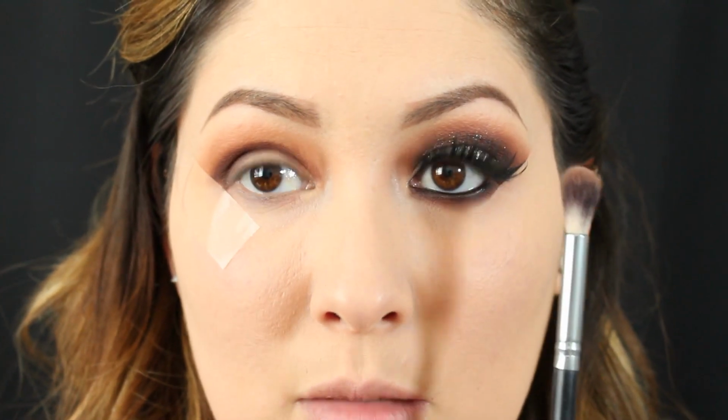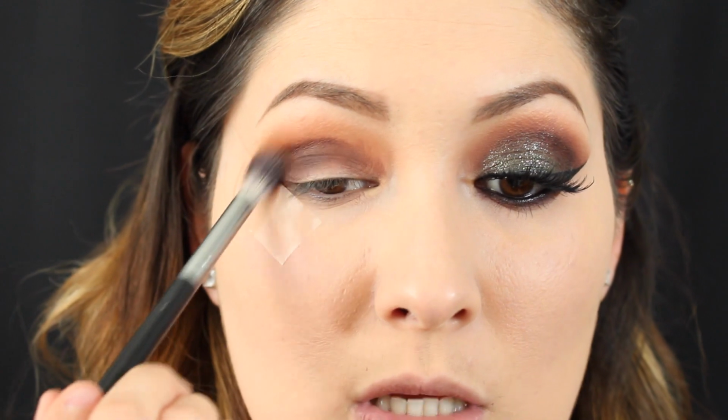Use a different blending brush from the one you just used, because we are going to be using that other one one more time in a moment. And then just start doing window wiping motions and start blending Deep Plum into Caramel.